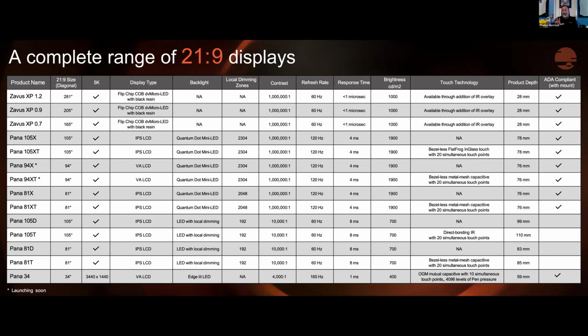So let's show this slide, not to go too deep into it, but just to remind everybody, Jupiter is the only company today that has a full line of 21:9 displays, going all the way from the desktop with our Pana 34, all the way to our Zavis 1.2 281-inch chip on board display, right? So if you're looking for a wide range, nobody has more. Nobody's invested more in the technology. Nobody has put more R&D development into it than Jupiter. And that's why we're number one. Once again, say this from the top. Jupiter is number one in the industry because we've decided that we are going to be solely 21:9. We know this is the future of display and we want to be there.